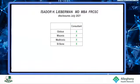In the spirit of disclosures, I do have relationships with the listed companies up there, of which Globus and Medtronic do have robotic platforms. I have been a consultant to Medtronic Mazor on the robotic platform, not to Globus on their robotic platform.